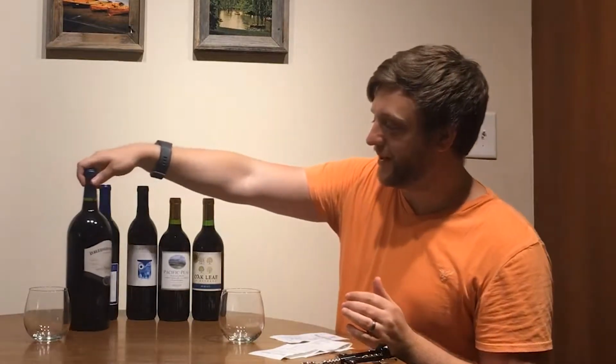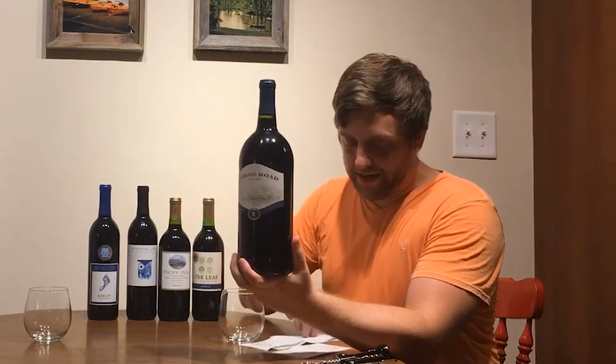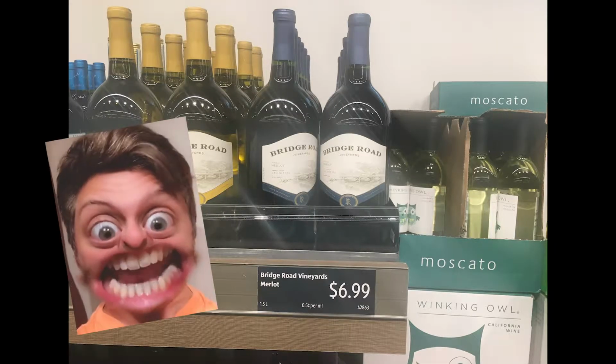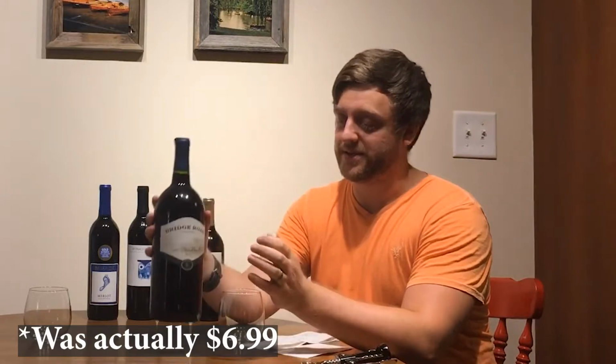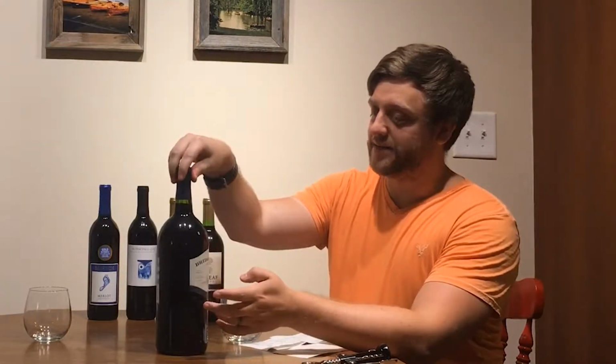Then the next one we have here is Bridge Road. This one is from Aldi as well. And this one was $6.49. That's too much money, I know. This one was not below $4, but it is a 1.5 liter bottle, so it's the size of 2 bottles. So that works out to be $3.25 per bottle. They don't make this in the 750 milliliter bottles, so I included it because it was a Merlot. That's still below $4. But yeah, you can't get it in the smaller bottles.